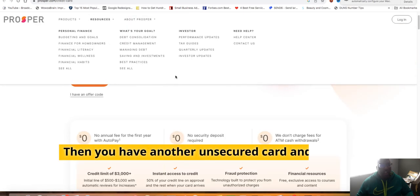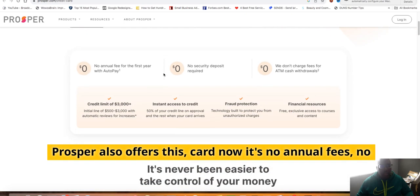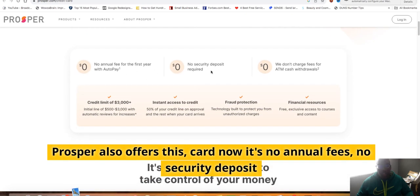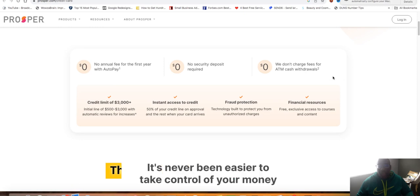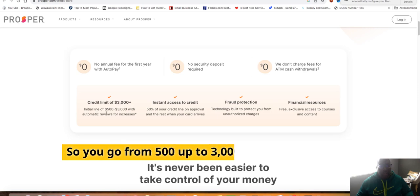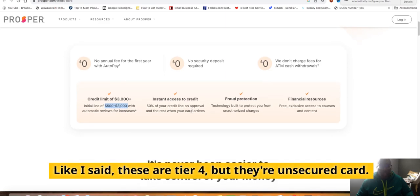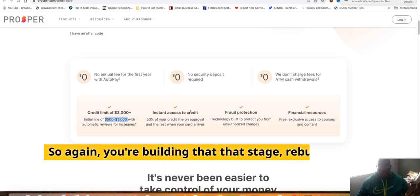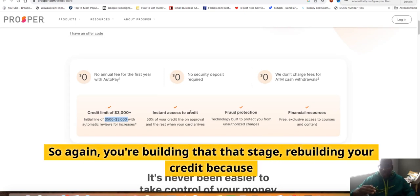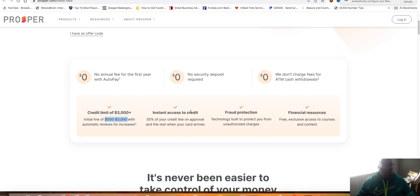You have another unsecured card, and this is Prosper, okay? Prosper also offers this card. Now it's no annual fees, no security deposit required, okay? They don't charge ATM fees as well. Now the interesting thing about this, their credit limits go up to 3,000. So you go from 500 up to 3,000, right? And this is an unsecured card. Like I said, these are tier 4, but they're unsecured cards. So again, you're rebuilding your credit because you're adding more positive trade lines to the credit file. And these are open revolving accounts.